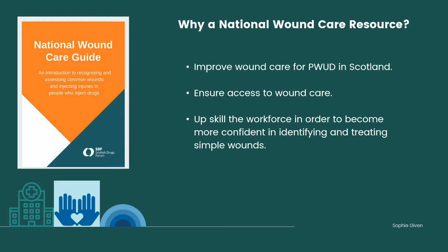So my colleague Alison Cool, who worked with me on this wound care guideline, which was an adaptation of a wound care guideline that was already published in Canada. So we've worked on this, and she will follow my presentation and give a further overview of the wound care guide and the type of wounds most commonly seen in Scotland.